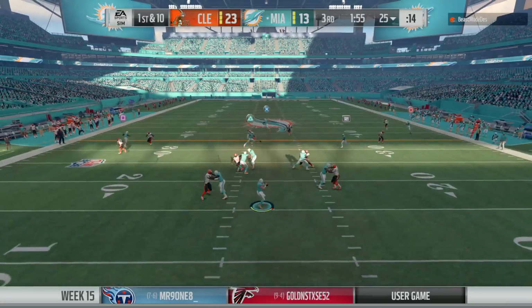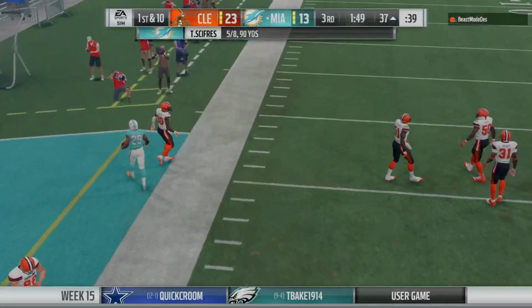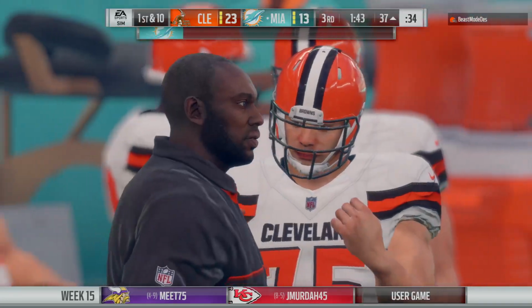They'll come out throwing here to start the drive. On the catch, it's Duke Johnson. And he's taken down, but not before he gets this into enemy territory across the 40. They give him a gain of 38.